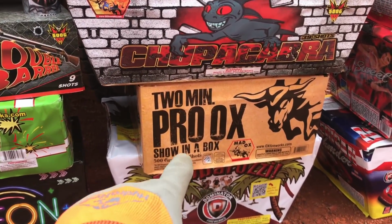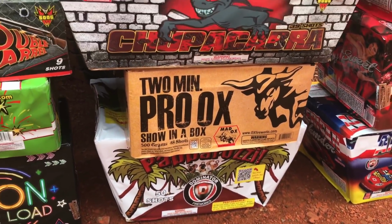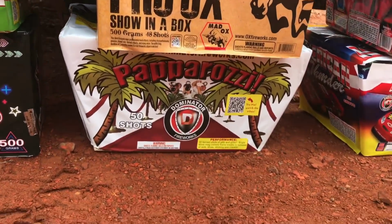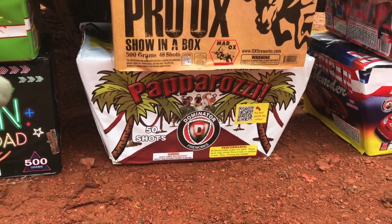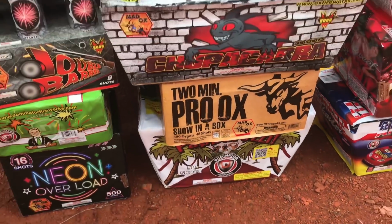48 shots in total. I would assume that is just gonna have every effect from A to Z. So that's awesome that they do that. You know, if you buy like a whole case of these, you're gonna have an 8-minute show right there. Coming on down, Paparazzi, that's another huge angled cake. I know you can't really see it, but it's massive. 50 shots there by Dominator.